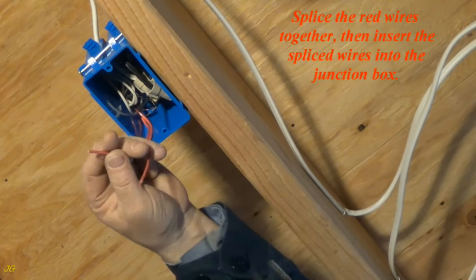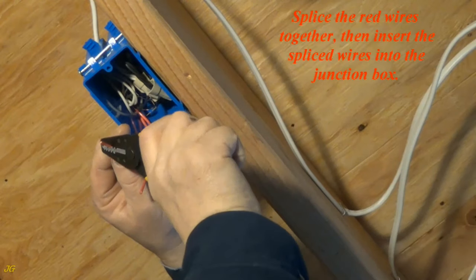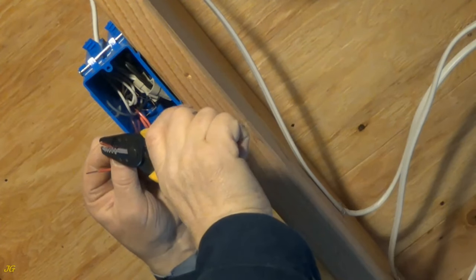Splice the red wires together, then insert the spliced wires into the junction box.